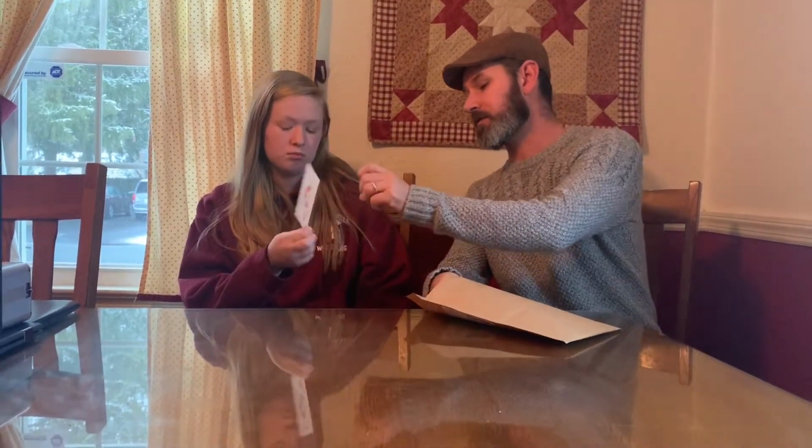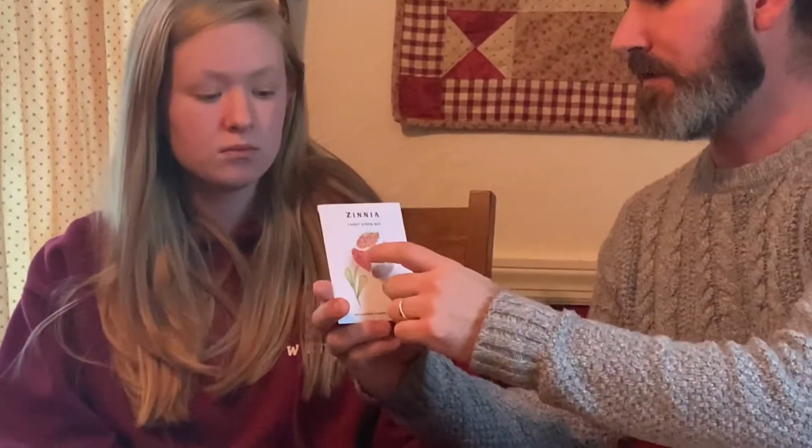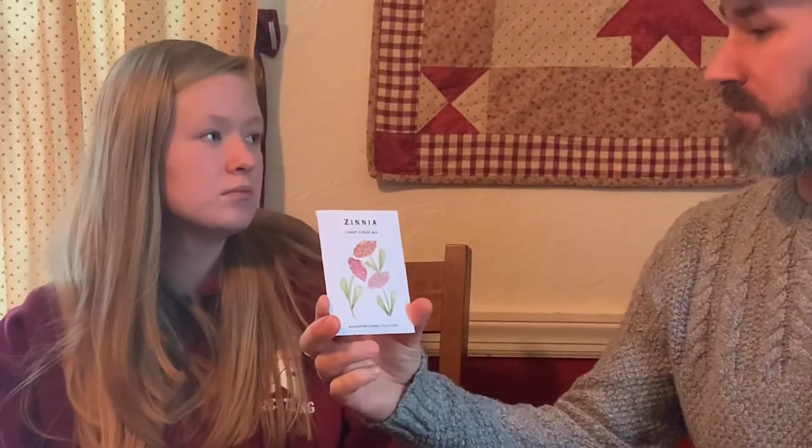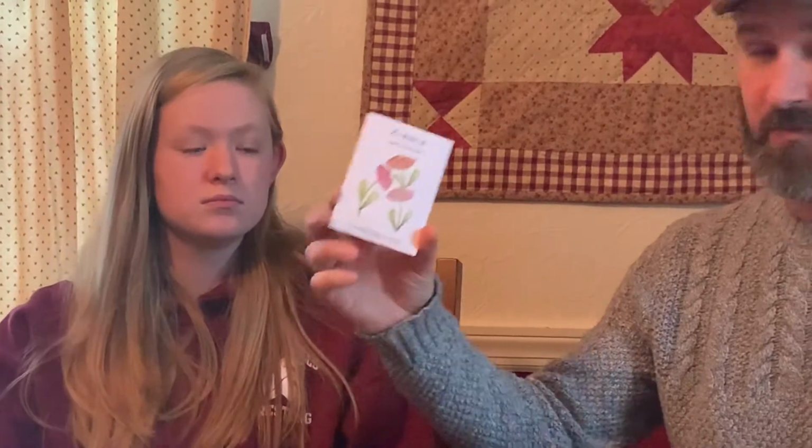Did you know they're also super easy? If you harvest the seed heads, the flower heads, dry them out, harvest your own seed and replant next year. Especially if you keep the package, keep the envelope, put them in a cool, dry place.